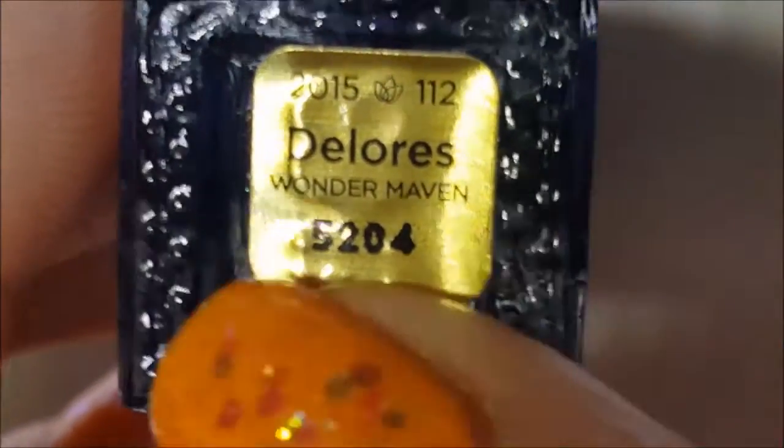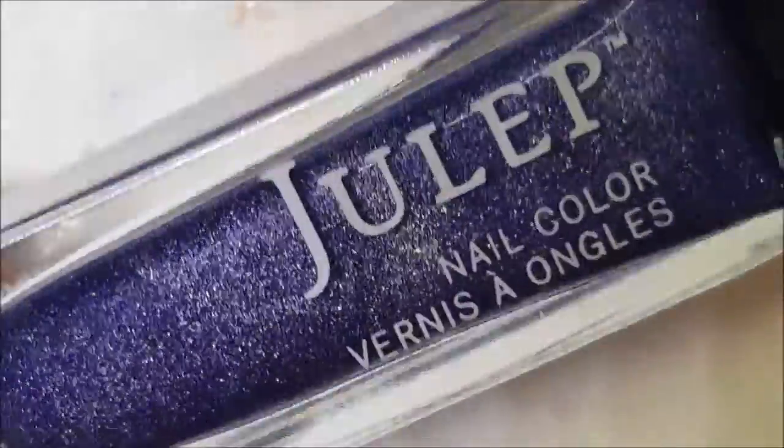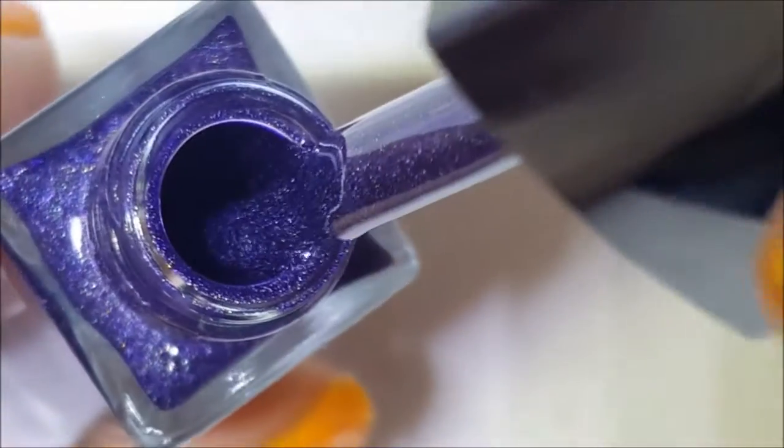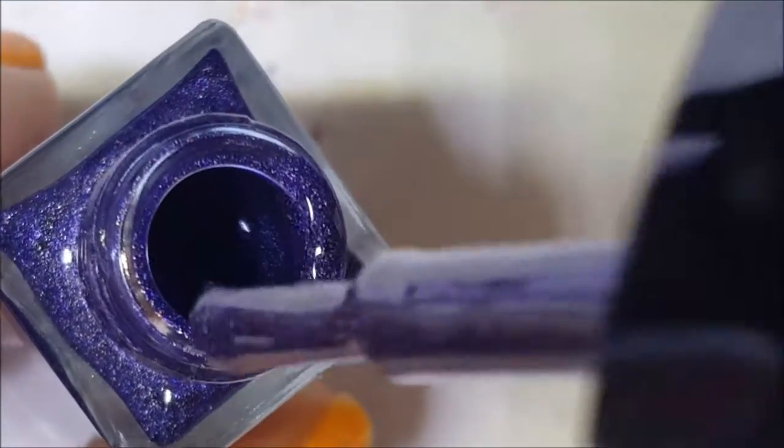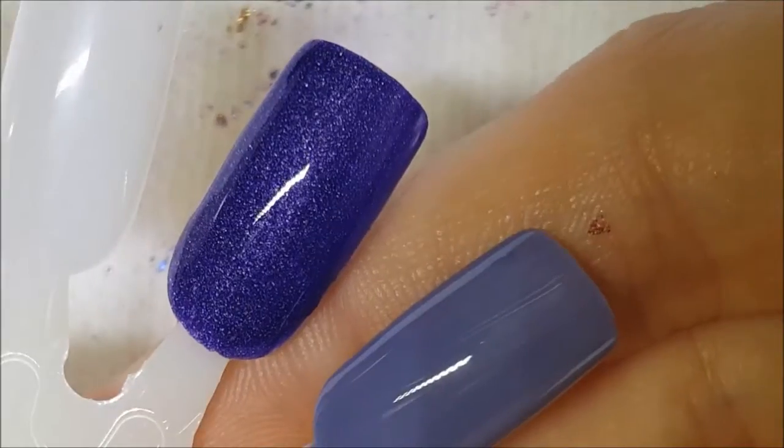Okay. Next up is another one of their liquid holographics. And this one is called Delores. And I don't know what Wonder Maven was. But that is Delores. It's just a blue holographic. It's probably not a very strong holo like Brandy wasn't very strong, but it is a holographic. So there is the brush. And here is one coat of Delores on the swatch. This one seems to have a very good formula also. It seems to be almost opaque in one coat. So yeah, I bet you can get away with just one coat on that.